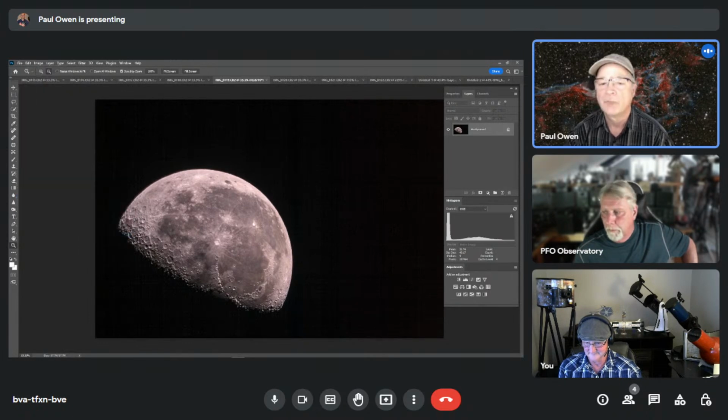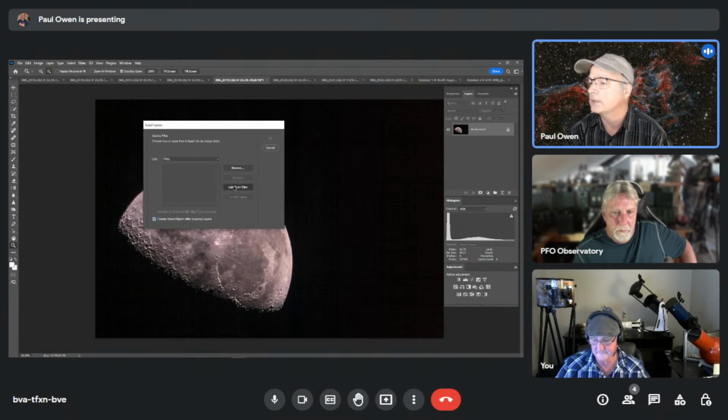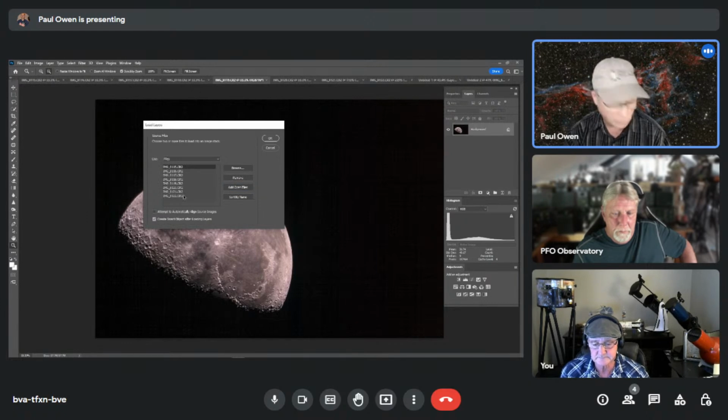Click on it, and then you're going to get this little box that shows up. In the box, the first thing you want to check at the bottom is where it says Create Smart Object after Loading Layers. Make sure you click that so you get your item. Then all you're going to do is go to Open, Add Open Files, click on it. All your files are going to show up here, and simply highlight each one by clicking on the top. Go to the bottom, hold your shift key down, click on it. That selects all of your files. And the only thing you have to do now is press OK.